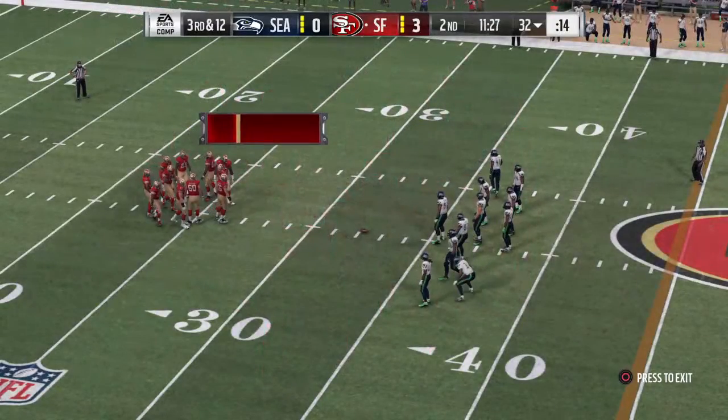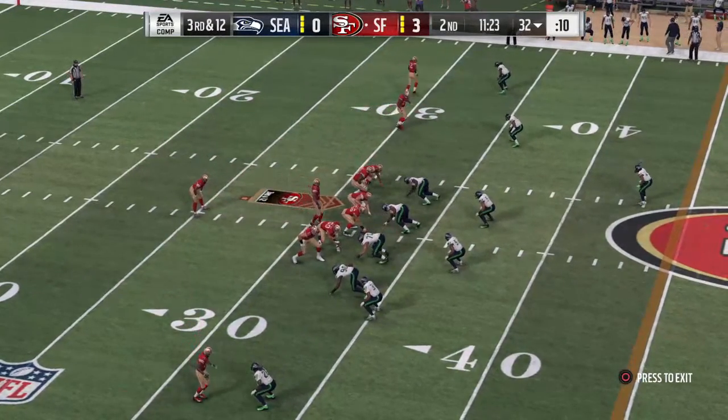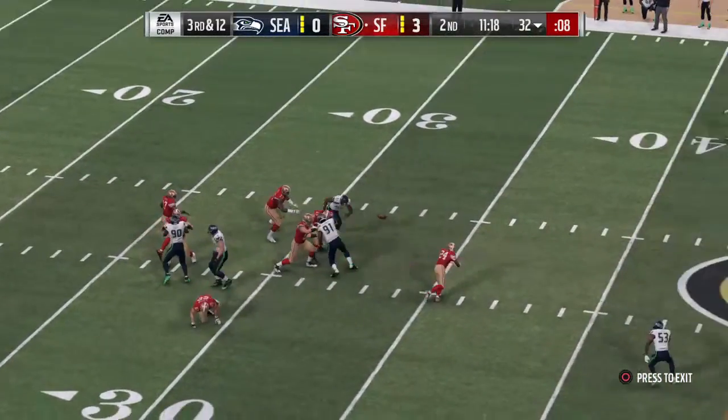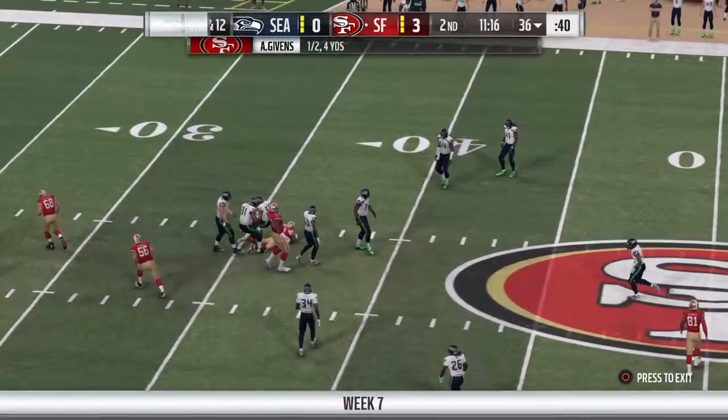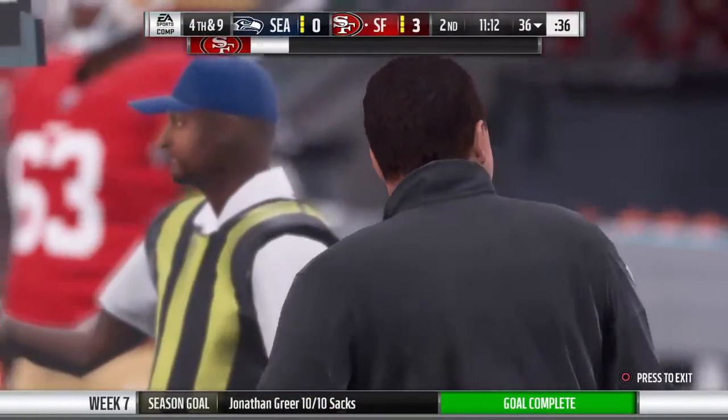The Niners on 3rd down, just 1 for 3 thus far. This is 3rd down and 12. He's going to flip one out here to his running back. It'll be a gain of 4, and that's going to make it 4th down.